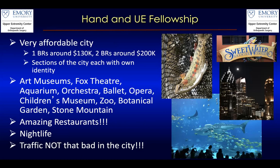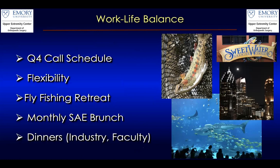It has some amazing restaurants and nightlife, and the traffic where you have to go as a fellow is really not that bad. We also really prioritize this work-life balance, and you'll see that on the website as well. So you have a Q4 call schedule that you and your co-fellow make your own. And when you're on call, you have a backup attending that helps you, especially early on.